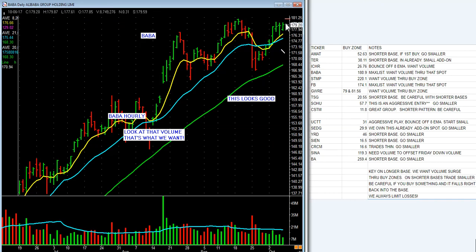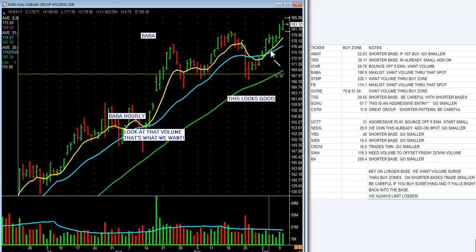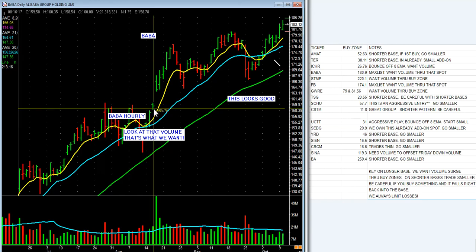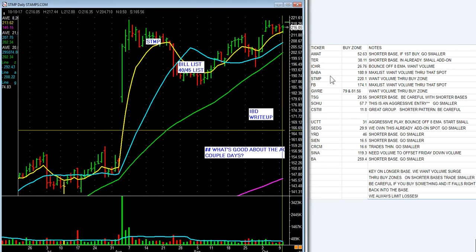But there's a little shelf right here. And I mentioned this in Mission Winners' site, that if it takes out these tops, there's a spot to buy it right here, taking out these three days of tight tops. And it starts to pick up on a pickup in volume. Went a little bit higher today. Decent volume, not great, but at least it's grinding up. Just a simple base. We focus on clean and simple. I'm really big on that. There's BABA.